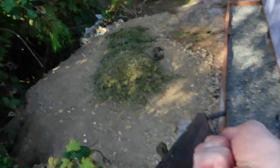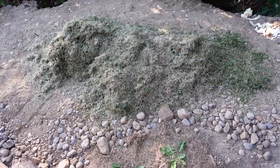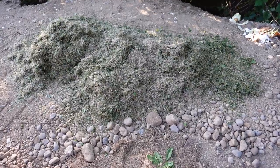So there it is. Whoops, if I can get through here. 3 bags, well, 2.5 bags of grass. This is the last one. A little bit more in there than I thought, but we'll spread that out on this pile here, get it looking nice. And that'll be our new compost pile there.